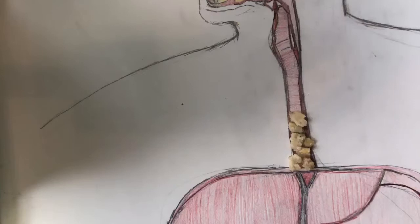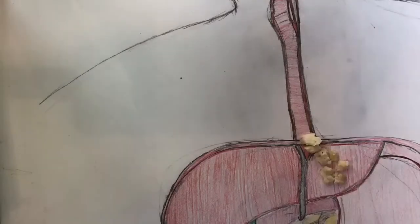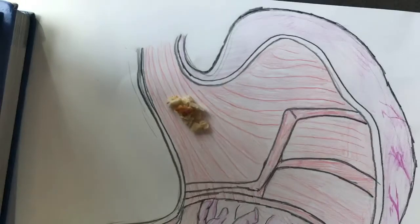The process is called peristalsis, which is a series of wave-like muscle contractions that move food to different processing stations in the digestive tract. The cardiac sphincter is a valve located at the lower end of the esophagus, which prevents backflow of stomach contents into the esophagus. It opens and allows the food to enter the stomach. Once the food passes through the esophagus, the sphincter closes so that the food does not flow back out of the stomach.